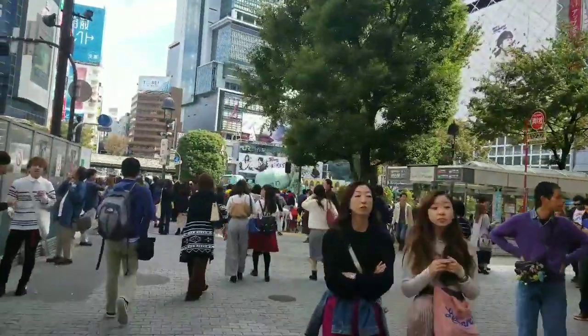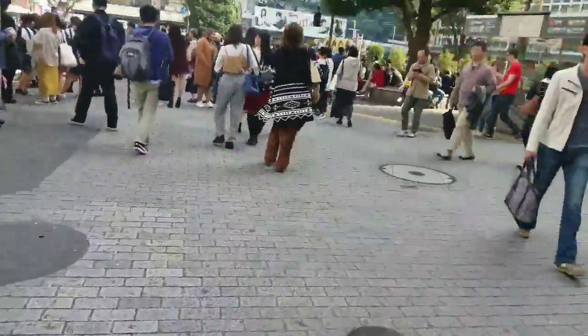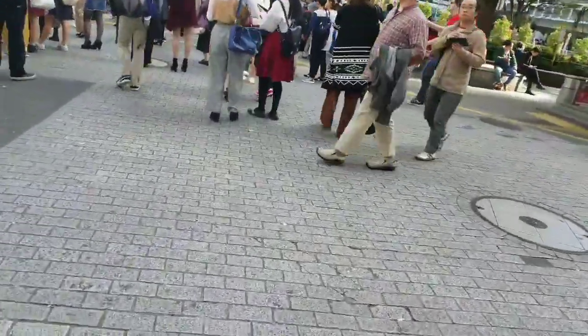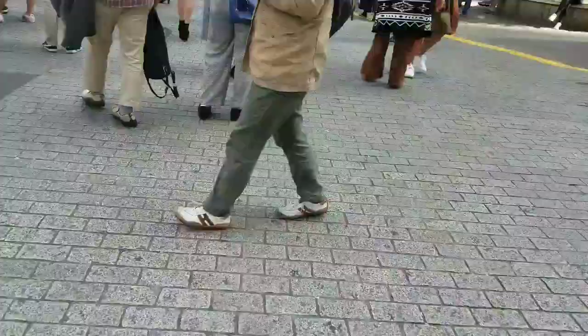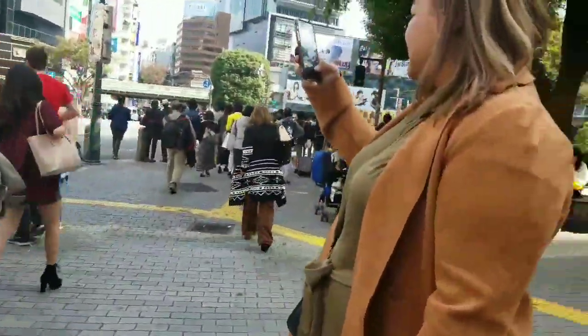Should be across over there. But you have to be able to hold my hand. All right, we're doing Shibuya Crossing, guys. Here we go.